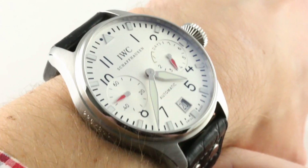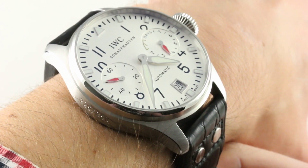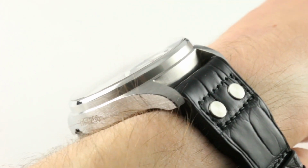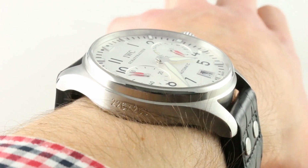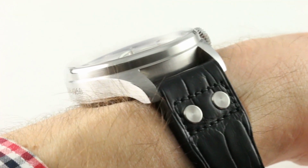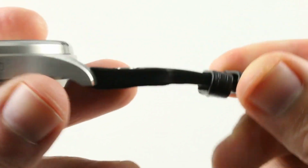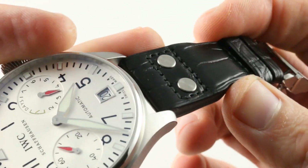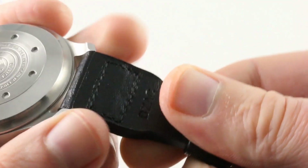It is the Big Pilot, every millimeter of it, 46.2 millimeters across the round of the case, and not as thick as you might suspect at only 15.7 millimeters thick. Lug to lug, it's just as big as you'd expect. At 56.3 millimeters with a 22 millimeter spacing between the lugs, should you wish to accessorize, but I recommend you keep the factory strap. It's substantial. It's equal to the visual mass and occasion of a watch this large and insistent.